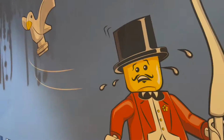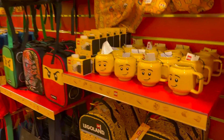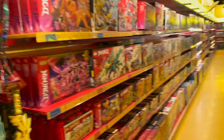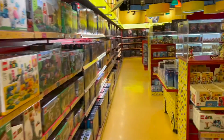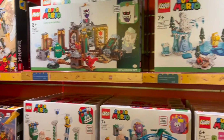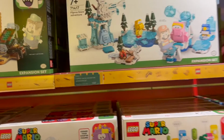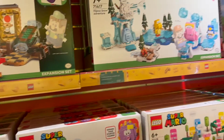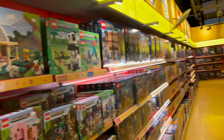Lego Docks, thank you for visiting. And it comes out into the merch shop. You got all your Lego City stuff, all your Ninjago stuff, all your cars, all the rest of it, and all the expensive stuff. Well, it's all expensive, but more expensive stuff. Oh, Mario stuff. And for annual pass holders, you get a little bit off. You get 10% off instead of 20%.